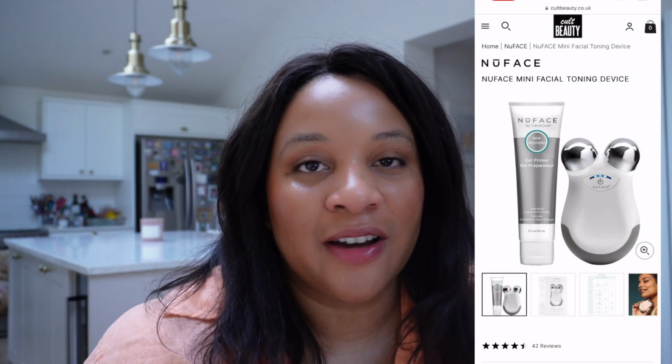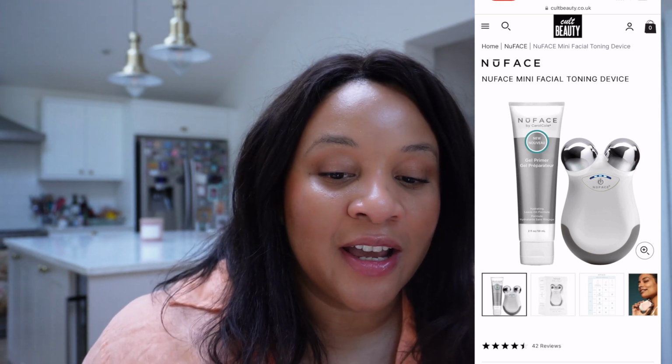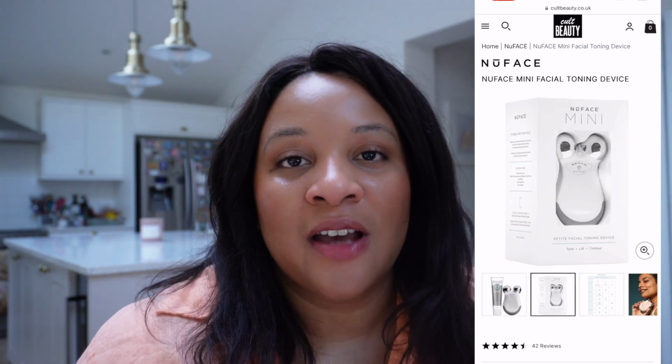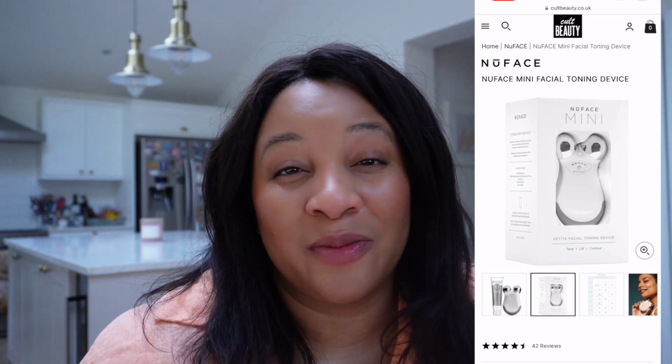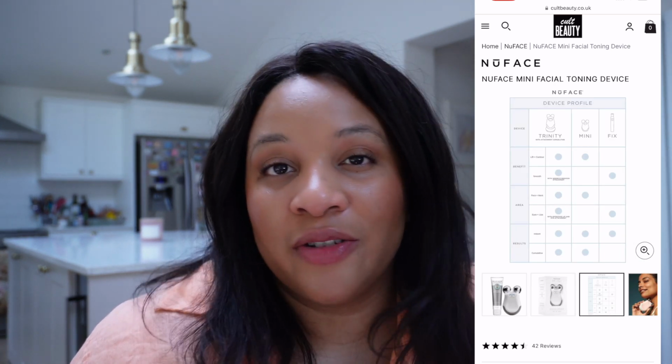The next one is the New Face facial toner. I just love the idea of using this facial toner, and to be honest, I don't want to blow my own trumpet, I don't think I need it particularly, because I have really good genetics, and genetics are half of it, if not the majority of it, when it comes to skincare and facial structure and all that kind of stuff. I do have good genetics.